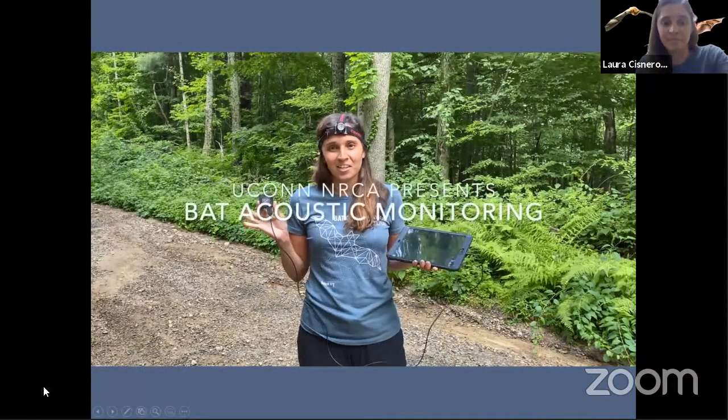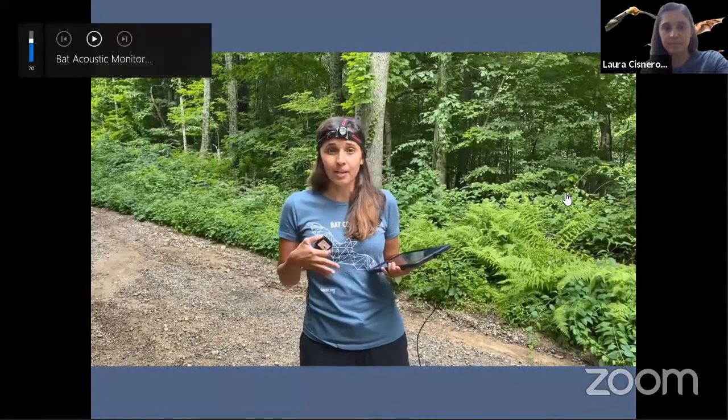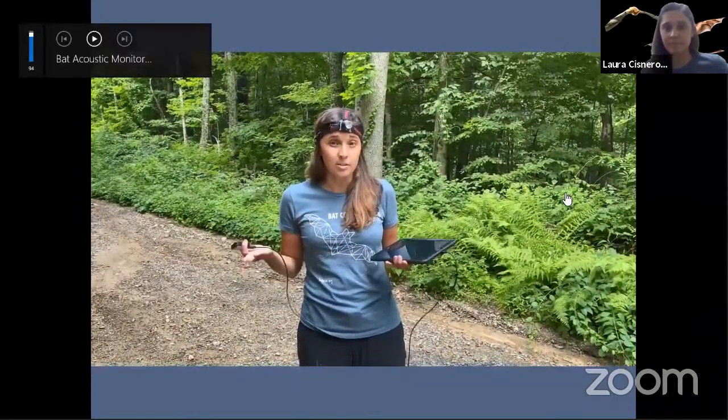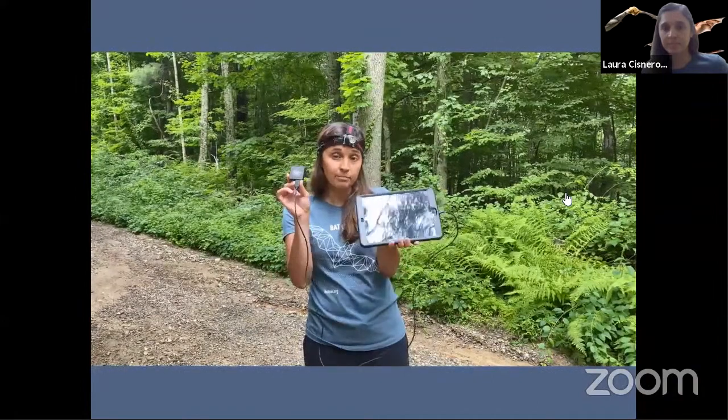Good evening. Tonight we're going to be surveying our nocturnal flying mammals. You got it, bats. Bats are really important for ecosystems worldwide, but they're especially important to monitor here in Connecticut because many of our local species are under threat due to a disease called white nose syndrome. So to study bats, we're going to be using a non-invasive technique called acoustic monitoring, and I'm holding some of the equipment we'll be using.